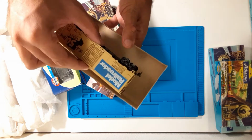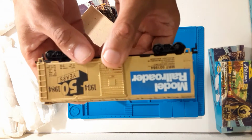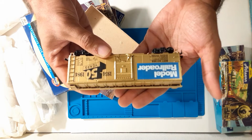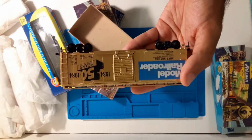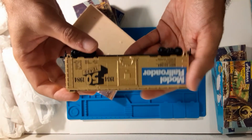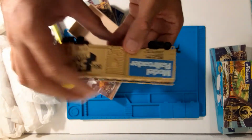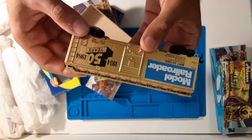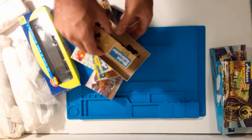Now this car caught my attention. I've been wanting one of these for a while. The 50th anniversary Model Railroader boxcar. And I was finally able, see if I can get this thing to focus here. There we go. I was finally able to get me one of these cars. And I will definitely do a turntable video on this guy. So cool. It's got a good amount of weight to it as well.